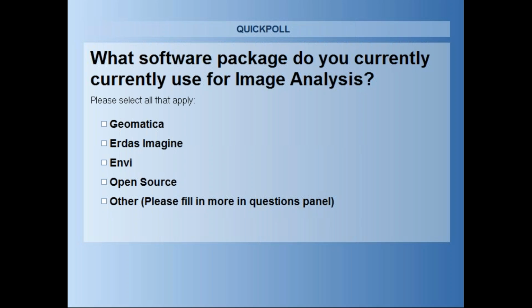It's great. A lot of people are providing your input here. Really appreciate that. And once again, if you are using something else and you want to let us know what that is, just use the questions panel to fill in the details. So I'm just going to leave that open for another 3 seconds. 3, 2, 1.